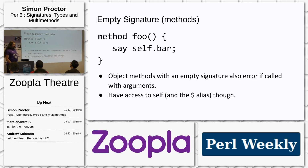And like, as I said, methods. I should really remember what my slides are. This will happen a lot. So yeah, you have access to self. You also have access to the $alias, which is another way of referencing self within a method.